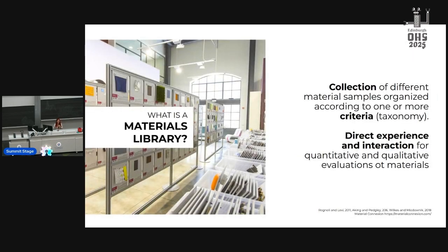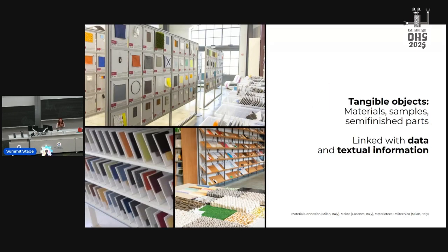What is a materials library, first of all? A materials library is a collection of different samples organized according to different criteria or taxonomies, and they give a direct experience and interaction to the user. So the user can directly see the samples, touch them, compare them, and organize them according to different orders. And usually, especially from the beginning, this is mostly connected with tangible objects, tangible samples, with different finishes, with different technologies, and linked with textual information.